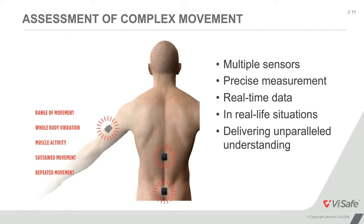So just a little bit more on how we assess complex movement. The types of things that we report on are the range of movement, as I said, whole body vibration, muscle activity, and then we can look at sustained movements and repetition of movement. Because sometimes safety managers might come to us and they already know, this is our high risk task, we know this is the problem. But what our sensors help identify for them is, what is that worker doing throughout the day? There might be small movements that they're doing that actually has them in a compromised position for their shoulder or back before they even go into the high risk. And it's about us looking across all that data and being able to understand and help advise as to where they can make improvements that are going to deliver the right outcomes for the worker and reduce injuries.